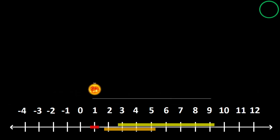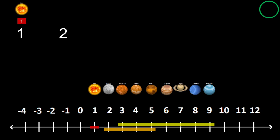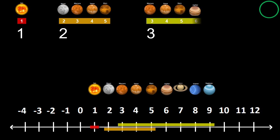1 is the sun, 2 becomes the moon, 3 becomes Mercury, 4 becomes Venus, 5 is Mars, 6 becomes Jupiter, 7 becomes Saturn, 8 becomes Uranus, and 9 is Neptune. We start with number 1, which includes only the sun. Next is number 2, which includes the moon, Mercury, Venus, and Mars. Lastly is number 3, which includes Mercury, Venus, Mars, Jupiter, Saturn, Uranus, and Neptune.